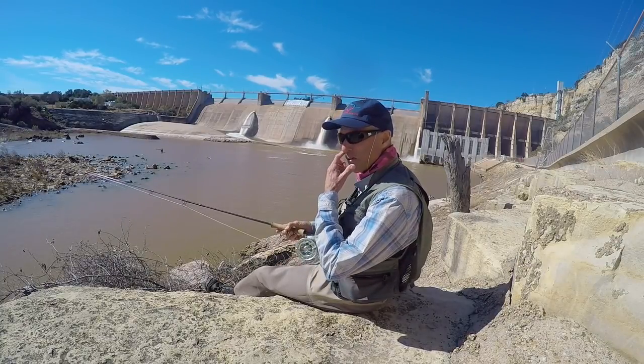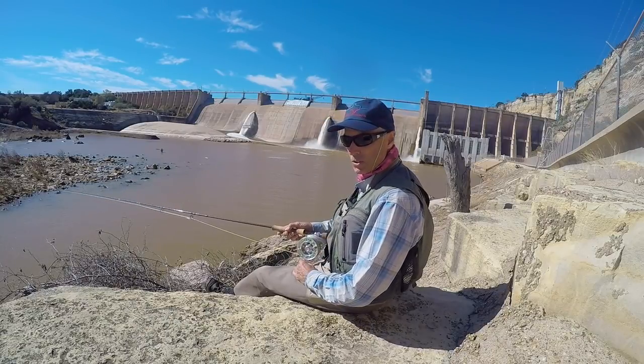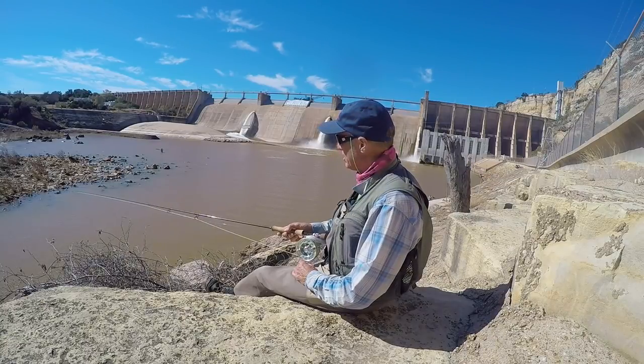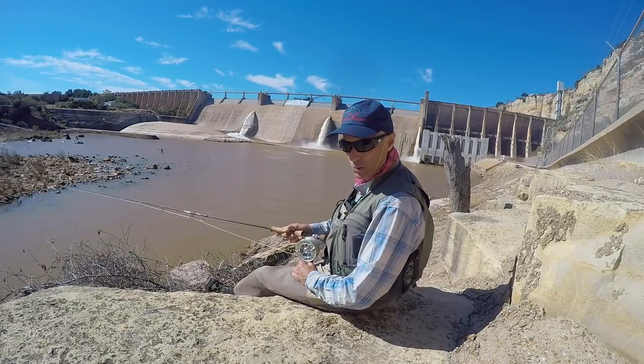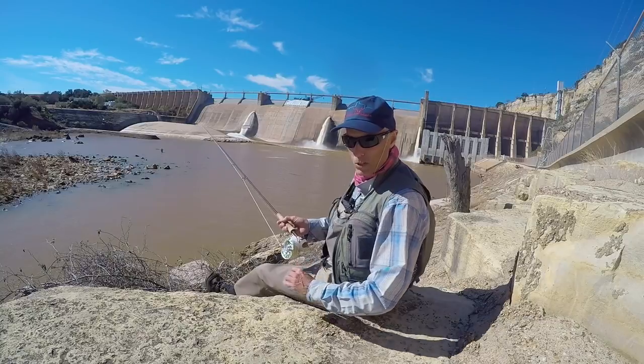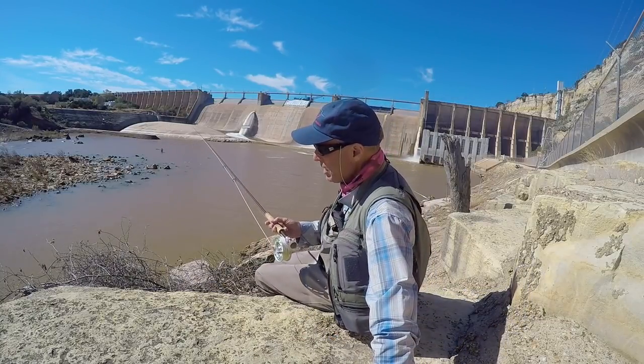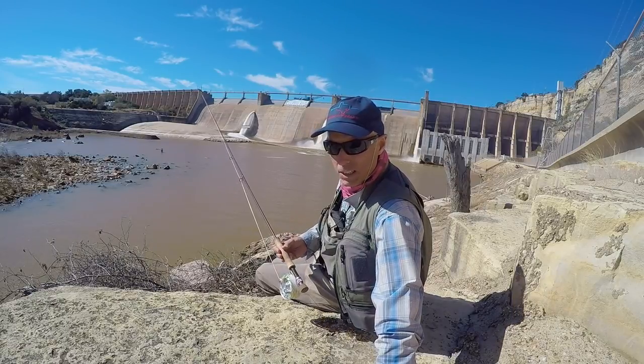You catch a lot of stripers. You catch sand bass, gaspergou, and smallmouth, largemouth. This is one of the best places I've ever seen for the number of species you can catch in one place, right here below the dam at Possum Kingdom Lake.